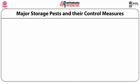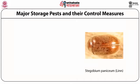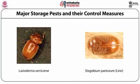Major storage pests and their control measures. Dried chilies, when stored, are often attacked by the drugstore beetle, Stegobium paniceum, and the cigarette beetle, Lasioderma serricorne. The Araecerus species also feed on chilies, though the loss caused by them is negligible. Spreading chilies in thin layers and exposing them to sunlight will eliminate the infestation by storage pests. If large quantities are infested with these pests, fumigation is the only remedy.